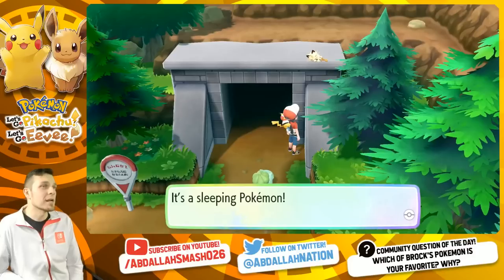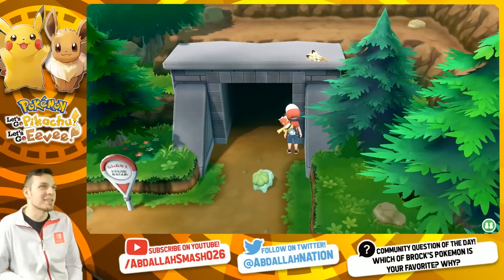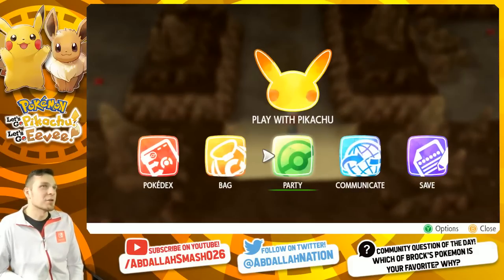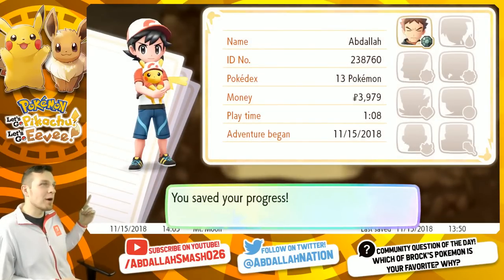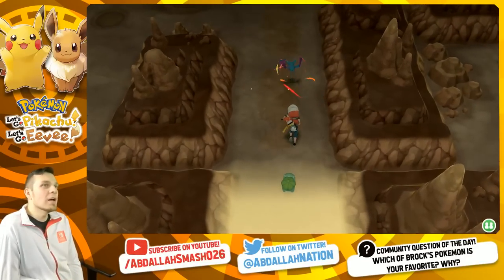A sleeping baby over here. It's a sleeping Pokemon. Oh, doesn't seem like a Pokeball will do very much while it's in this state. He's out. All right, so here we are in Mount Moon, ladies and gentlemen. Oh, look, I got a Brock little boulder badge. That looks great. Okay, so, oh, that's a big one.